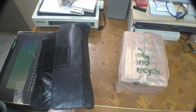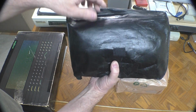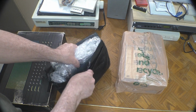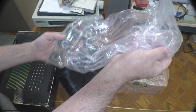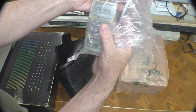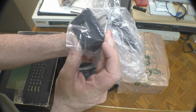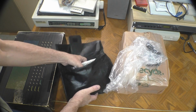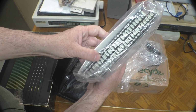This is some type of slipcase. And what all is in here? There's a pocket there that has a bunch of WorkSlate micro cassettes, and a WorkSlate power adapter, and all the WorkSlate manuals.